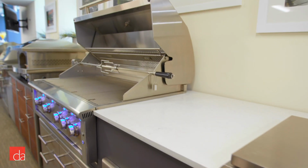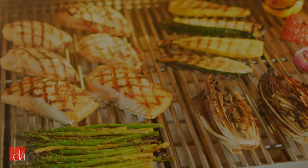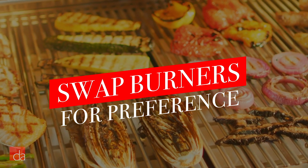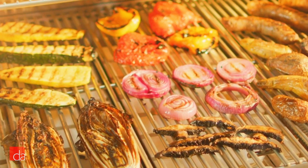Also, since you can swap burners, that means you can swap burner locations. Let's say you're left-handed and prefer to be searing and flipping burgers on the left side of the grill. You can, no problem. Just swap the burner locations. 4.